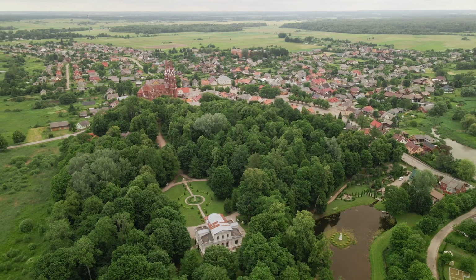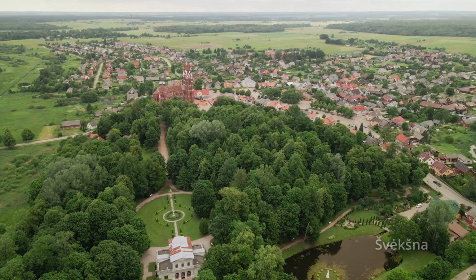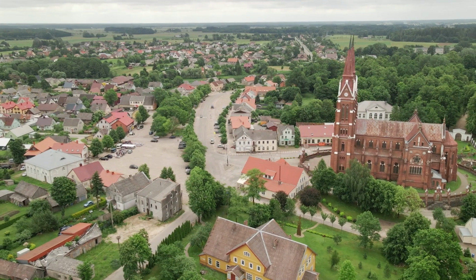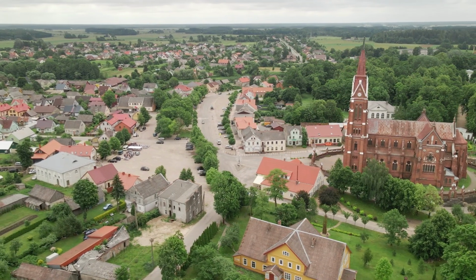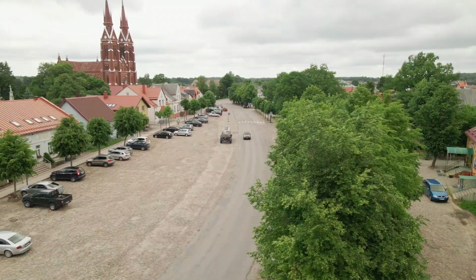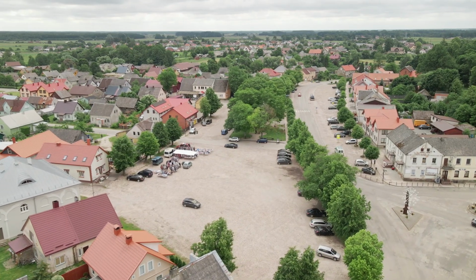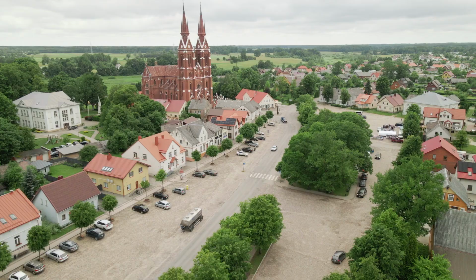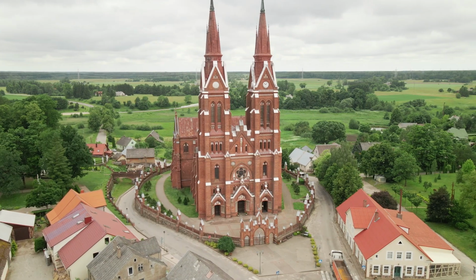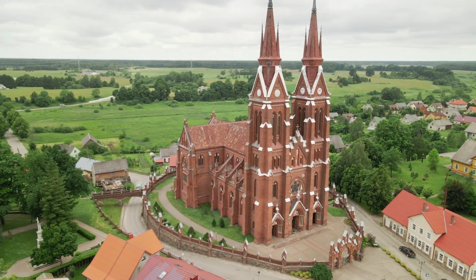For that, let's visit a small town, Švėkšna, which really caught my eye on the way to Šilutė. Švėkšna looks more like the rest of Lithuania, and it is a part of the Samogitia historical region. But it has quite a distinct town center. There is a large and wide stone-paved market square with old buildings surrounding it, which leads to the massive neo-Gothic church. It is one of the tallest in Lithuania, at 65 meters height.